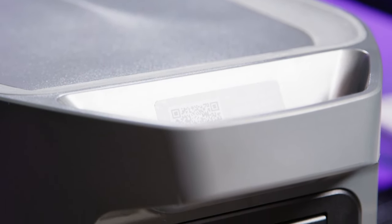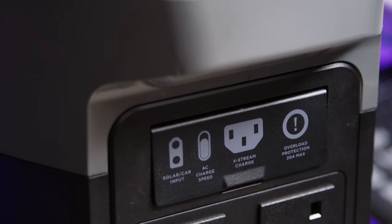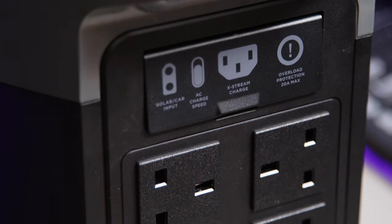You can also charge the unit from a standard DC input, whether that be 12 volts or 24 volts, so you can happily charge from a car, from a truck, or any kind of other DC supply. This massive I/O choice makes this one of the best power stations on the market.